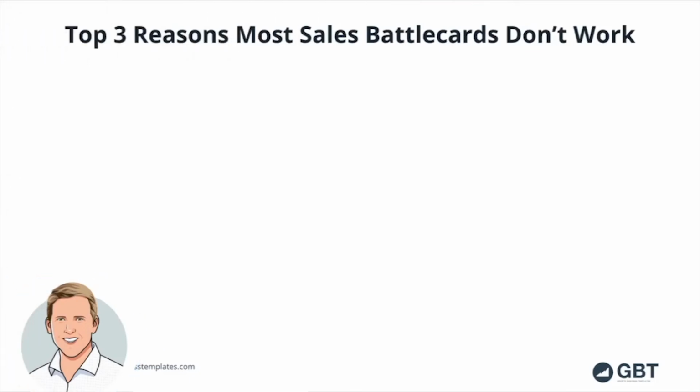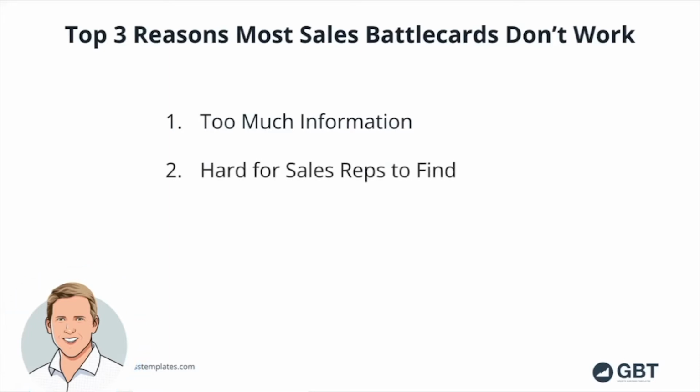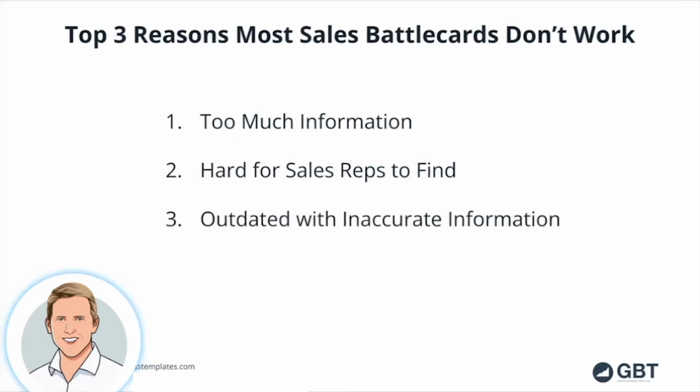Now, the top 3 reasons that I see that most sales battle cards don't work are: 1, there's too much information. It's information overload for the sales reps. And so then if they don't understand it or there's too much info there, they're not applying it effectively. Number 2, it's hard for reps to find. If you've got it buried on some centralized drive or some wiki page, it's not used. And so if it's not used, you're not getting the results. And number 3, they're outdated with inaccurate information.